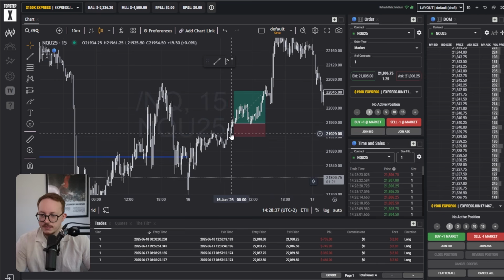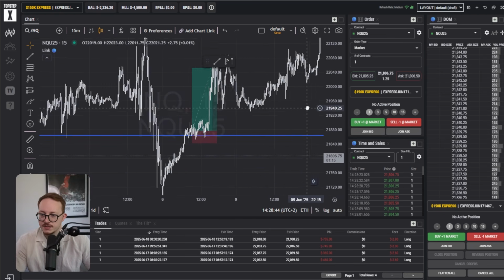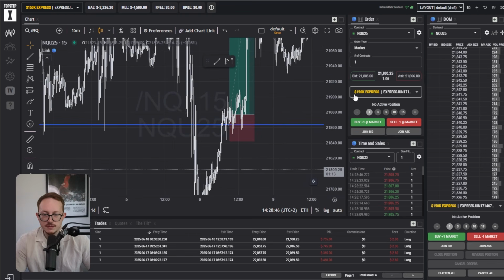Again, continuation, price moved up very nicely, tapped on this fair value gap, and then started moving from there. And that's basically the thing that I'm looking for, is that, okay, is price showing the intent to go up higher?